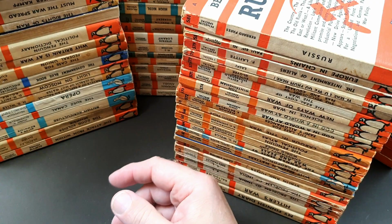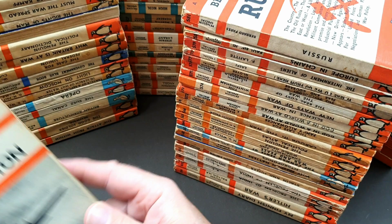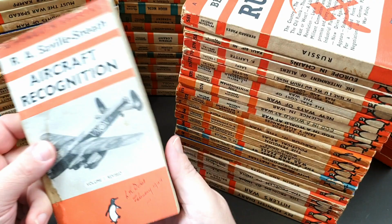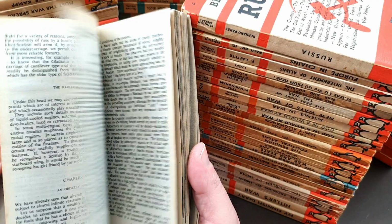And then we've got another copy here, number 82, much, much more worn. But this is another edition of it, which is the reprint from April 1941. And I've actually got some more here. So this is a different cover now for number 82. And this is volume one revised, and this is from later in the war. So a revised edition of the first book, dated 1943, and you can see just how awful the paper is. It's just terrible, isn't it?